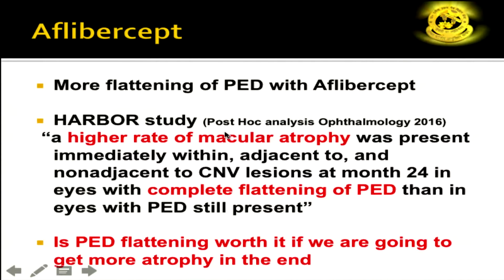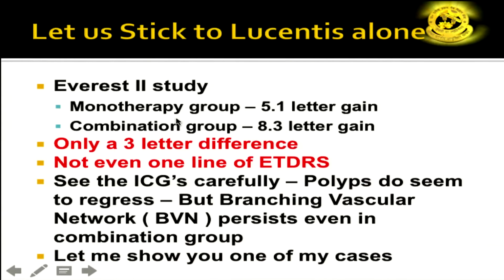They also say that there is more flattening of PED. Now if we see a post hoc analysis of the Lucentis study, they tell you that a higher flattening of PEDs also causes a higher rate of macular atrophy. So do you actually need to flatten them out totally? You can get into atrophy and later problems. So let us stick to Lucentis. EVEREST II study, monotherapy and combination group. Combination they said is better, but there is only a 3-letter difference, not even a single line on ETDRS. How much does it actually matter for the patient?